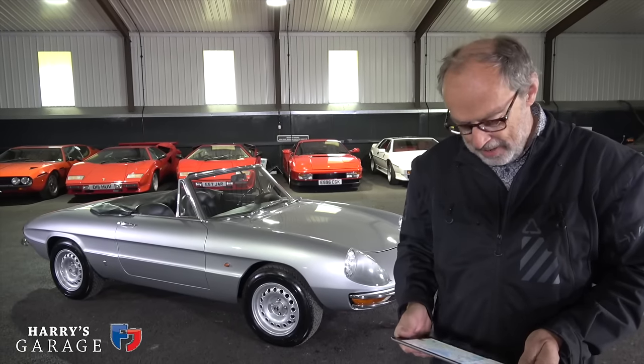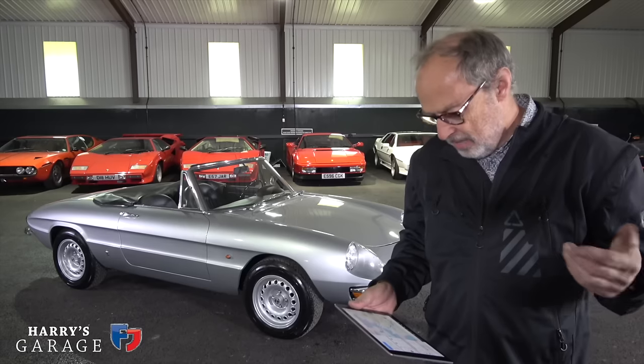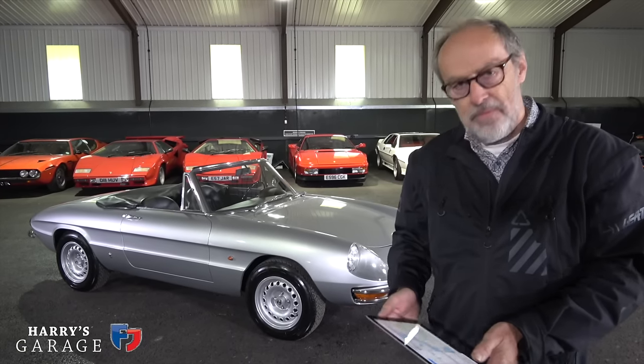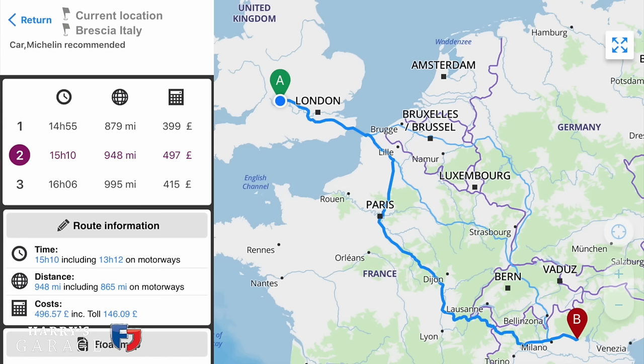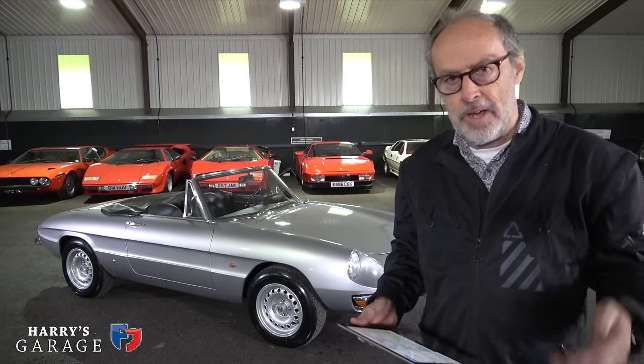If I just open my iPad, I've just looked at Via Michelin, my app, and from here near Oxford to Brescia is 948 miles. But the killer is the actual cost in fuel and tolls, which is £497. It's because the fuel cost has gone up in France so much, it's now a significant cost. And also the tolls and Mont Blanc tunnel and things, £146 toll. So yeah, £497 one way.